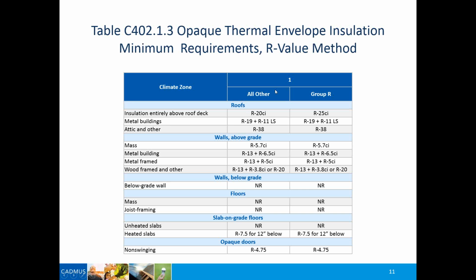Then you have something called all other, and this is all other commercial occupancies. And then Group R. Group R is going to be high-rise residential, four-story and above residential occupancies. The all other would be retail, wholesale, warehouse, commercial, any other type of commercial building falls underneath the all other.